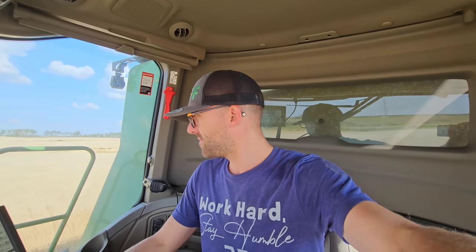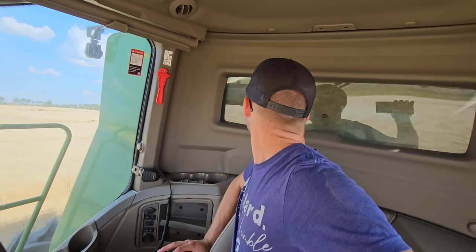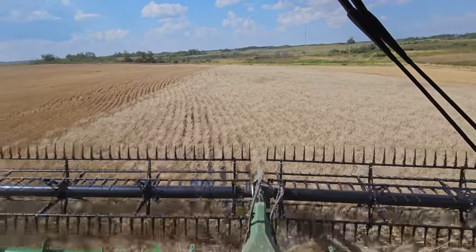The durum is running really good. The protein on it is pretty good. I think it's 14.7. I think that's what she wrote on the paper, 14.7. Which is not bad. It's nowhere near our 18% protein back home, but you gotta remember that it's a drought back there, so you're gonna have higher protein. Yeah, I'm really happy with the durum. Really stinking happy with the durum. Sample's not too bad. So after this field of durum, we got one more field of lentils we got to get done.